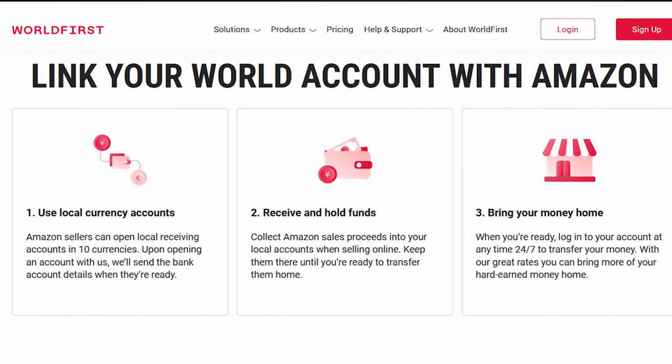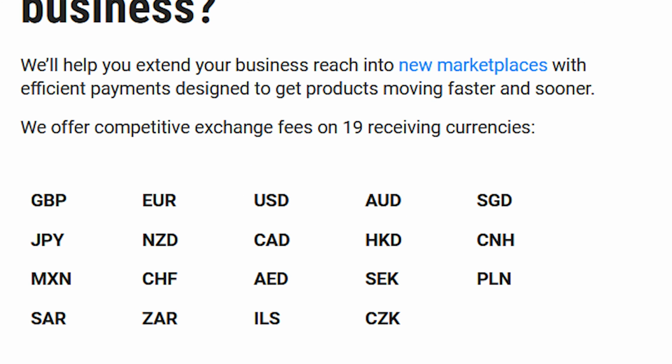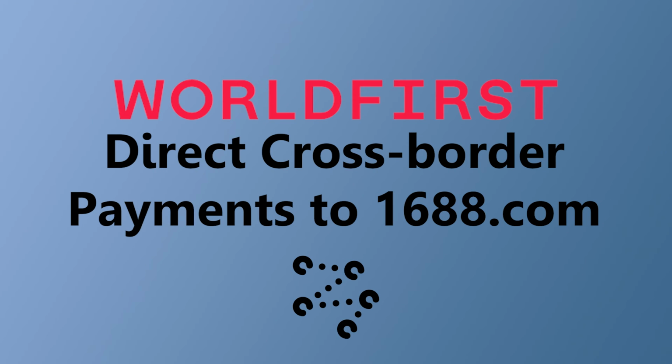They're also Amazon's preferred partner, and what this does is that it allows you to receive e-commerce transactions in that native currency. So then you can choose to consolidate and transfer at the best possible FX rate. Yeah, I don't think there's any other multi-currency account that supports up to 19 different currencies. And this ties into my fifth point, which is that they have direct cross-border payments with 1688.